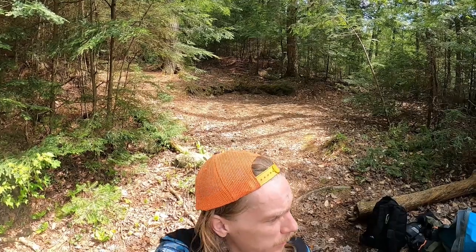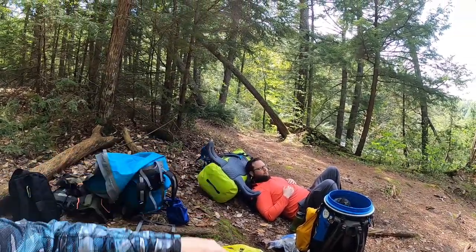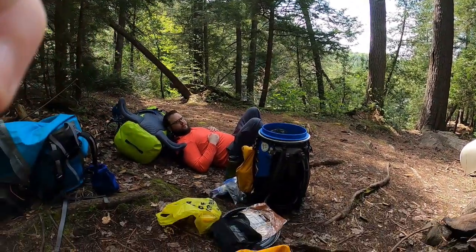Maybe this wind will calm down by the time we get out here. Not a fantastic spot, but a decent little tent pad behind me, and a nice view of the falls down that way. Definitely it'll do for what we want to do here.